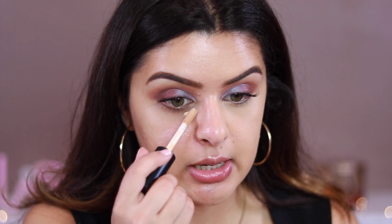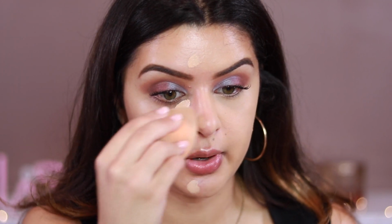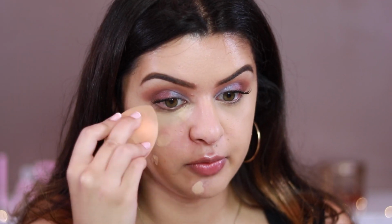I'm going to just be applying the 200 shade on this side, and this one I feel like is a lot creamier. I feel like you need a lot less of this one than the JOUER one. So I do feel like I need a lot less of the Moira Beauty one than the JOUER, because this one just goes a long way. This one is very, very full coverage, and I feel like it just spreads out very easily throughout your face.